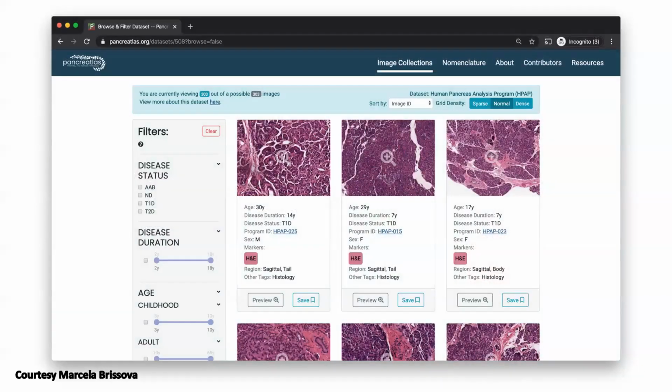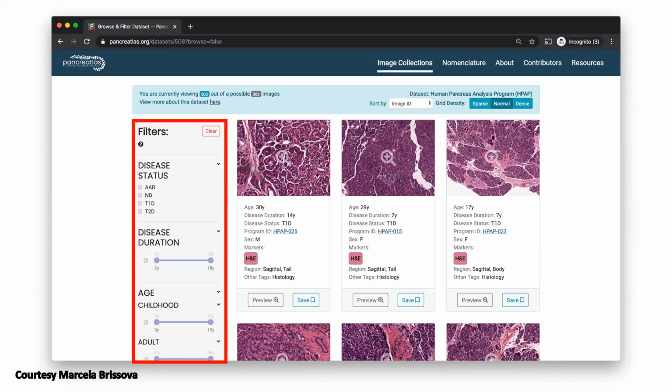Once you get into the system, you can pick what tissue collection you're interested in exploring. And from there, you can start to filter your data. You can filter it on disease status. You can filter it on the duration of the disease. So what gets tested is individuals from a very young age to individuals with long-standing disease. And sadly, you have very young people that die and donate their pancreas to the program. And thankfully, we can learn a lot from the donations that people make.